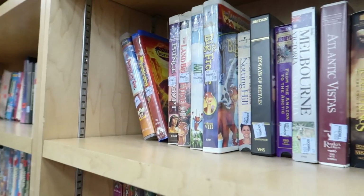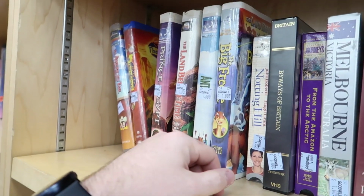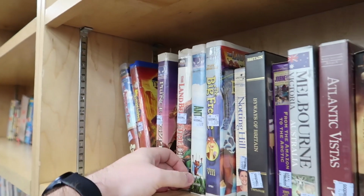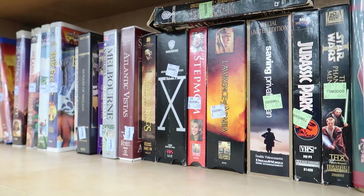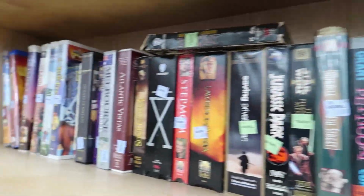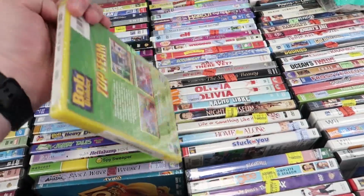I'm pretty sure Land Before Time has been ported to DVD, Blu-ray, and maybe even 4K at this point. So, of course, the VHSs aren't going to be worth too much. The real money is in those obscure horror movies or things that just never got ported to DVD. So we're going to leave this section again and go back to the DVDs and see what we could find.